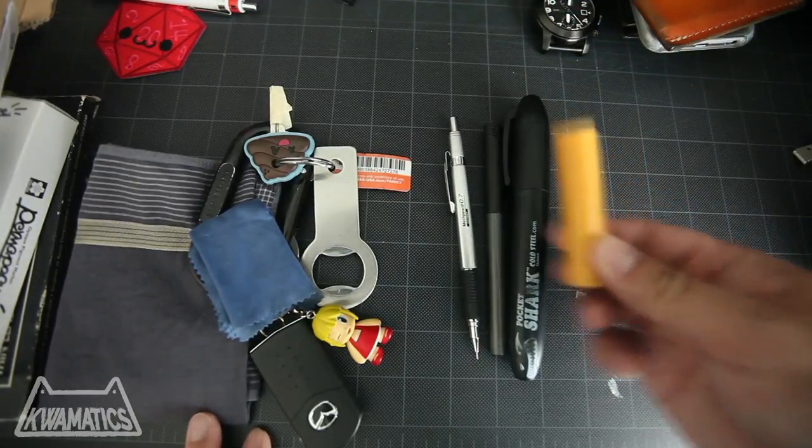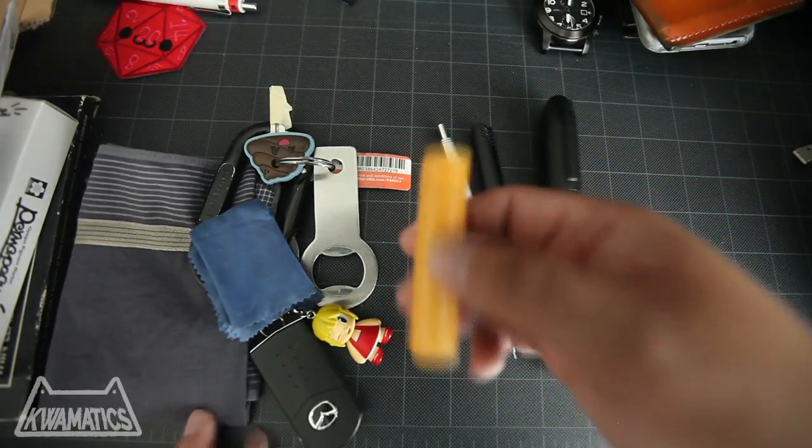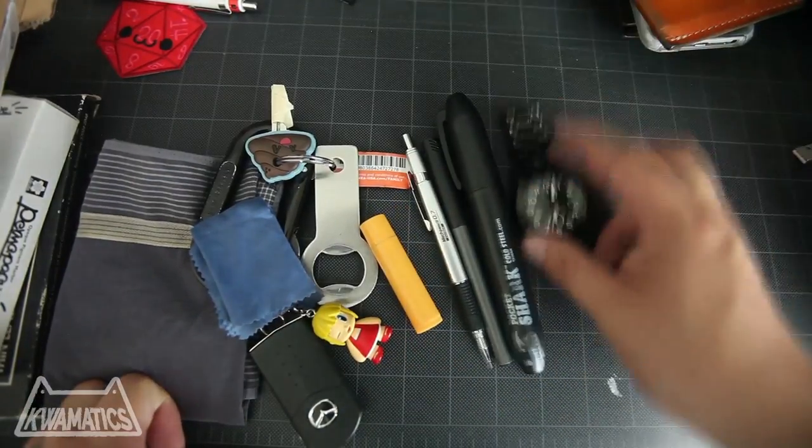I have chapstick, those Burt's Bees. I just take off the wrapper because it gets frayed in my pocket. I have a watch.